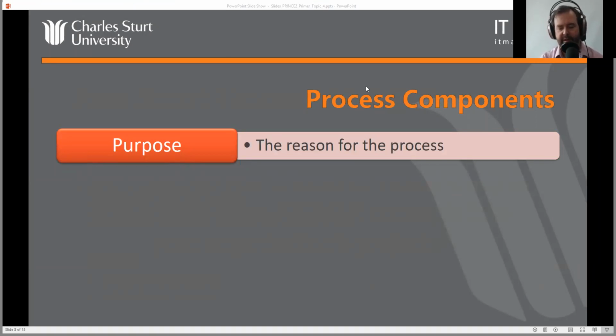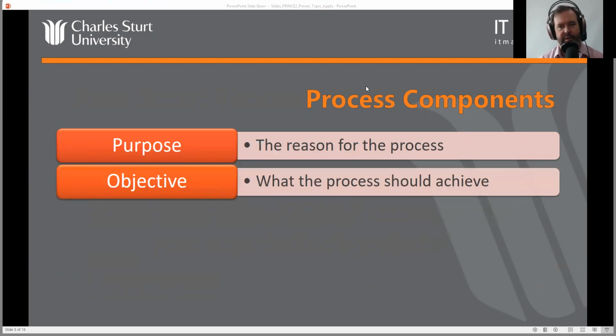So the purpose of that process that we covered last week is pretty clear. And you might go about the whole method of determining whether or not you start a project in different ways. But that purpose, that thing must happen. That's what PRINCE2 says. Now, it then breaks that down into a little more detail.